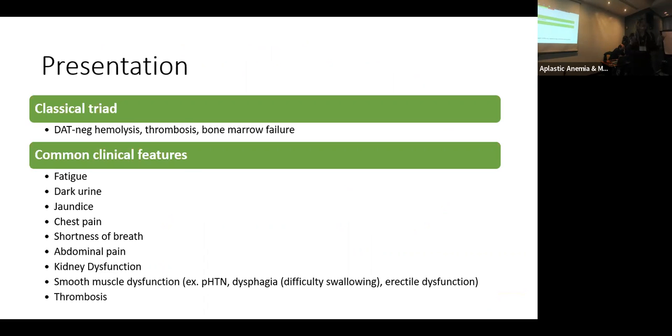Dark urine happens as those blood cells break down and the free hemoglobin is released into the urine. Jaundice, yellowing of the skin, chest pain, shortness of breath, abdominal pain. So sometimes that's the presenting feature. It's very crampy. Kidney dysfunction, as basically the remnants of those red blood cells are trying to be filtered through the kidneys. And then smooth muscle dysfunction.